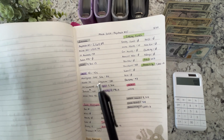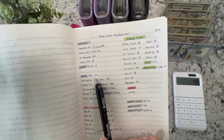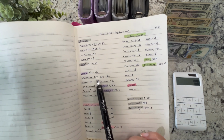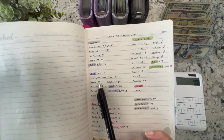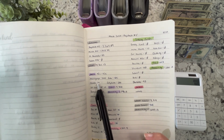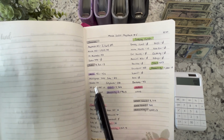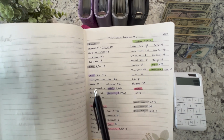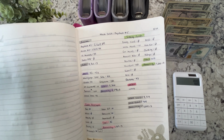For the bills that have to get paid with this income, it's from the 1st of April through the 4th of April. Our mortgage, $2,095, trash, $32. This is a quarterly bill, so it's technically like $96 every quarter, but I do deduct $32. I account for $32 every month, and by the end of the 3rd month, the money is already in the account and it can be auto drafted.